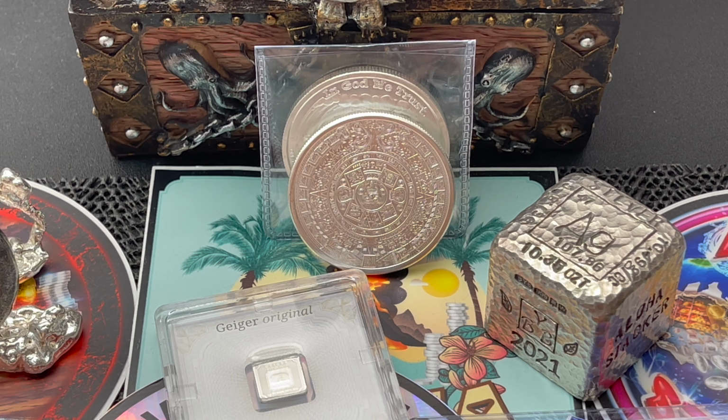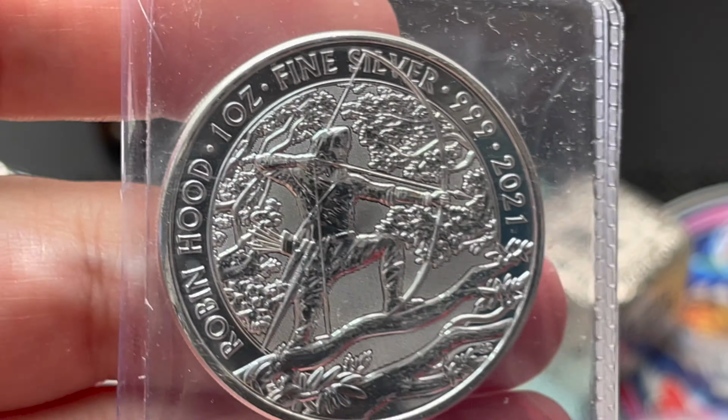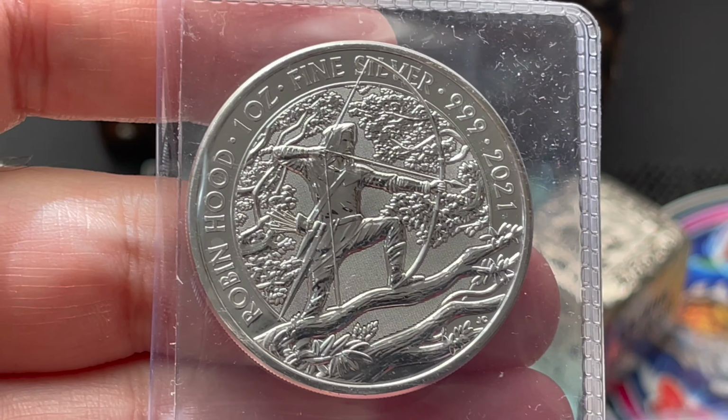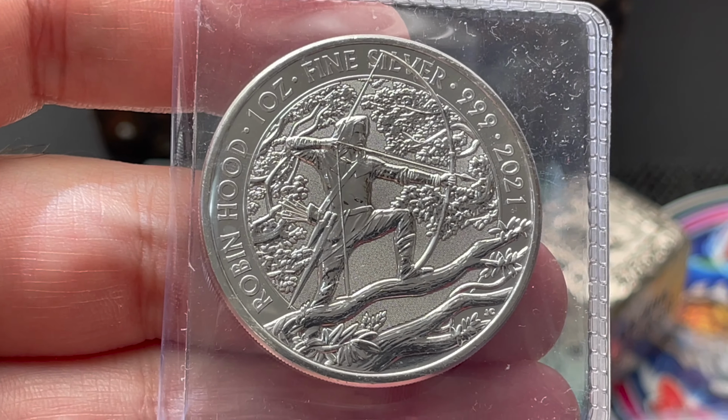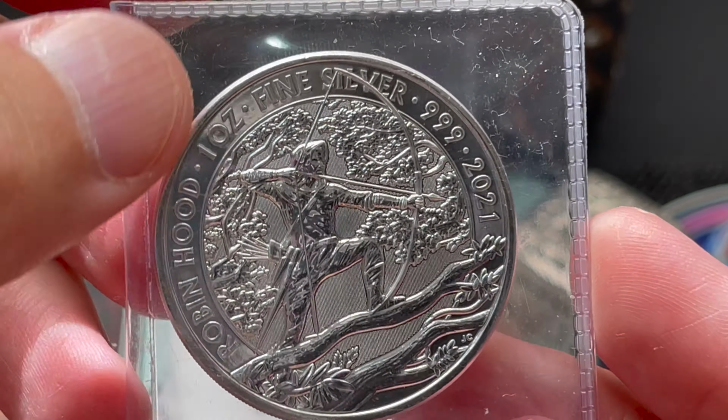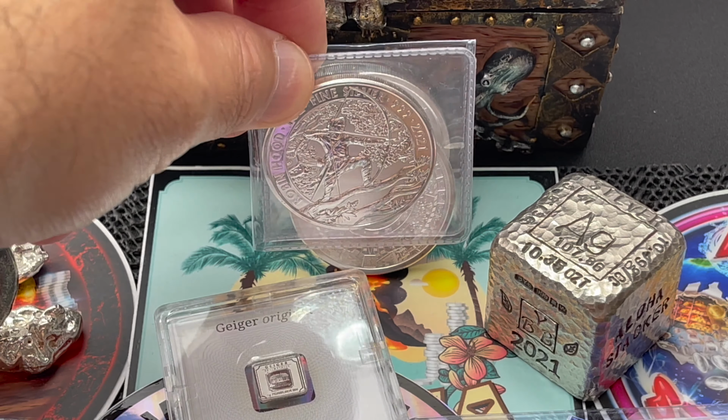Moving on to the next coin that I got from Bold Precious Metals is the 2021 Robin Hood. I'll keep this in the case just so I don't have to touch it, because I haven't had a chance to put these in capsules yet. So it's Robin Hood, 1 ounce, fine silver, .999, 2021. And of course we have the other side with the Queen, the 2-pound side. We don't need to talk about that too much. Pretty much so many coins come with that. So that is a pretty neat coin.